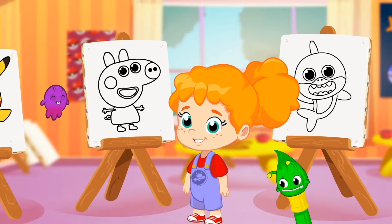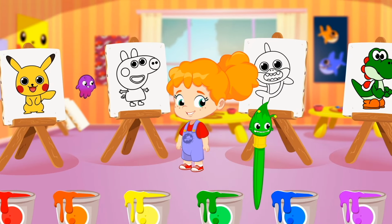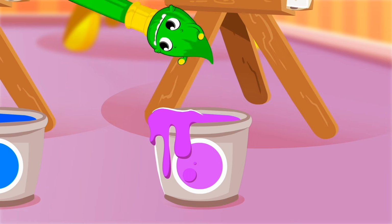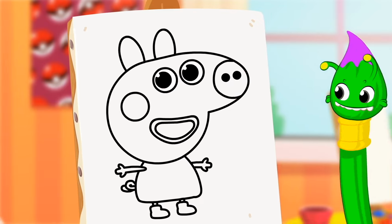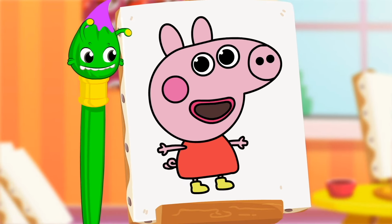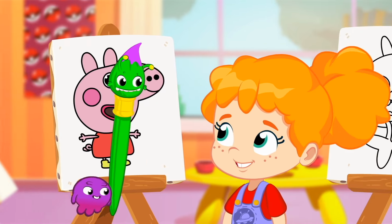What color is Peppa? Orange? Blue? Pink? Yes! Peppa Pig is pink! Good job, Groovy! Last drawing!